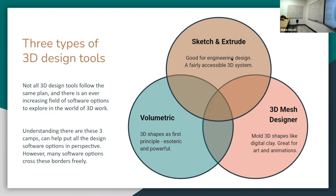Sketch and extrude is what SolidWorks and Fusion 360 and Onshape and lots of the professional tier ones use, because they all stem from the historical mode of an engineer with a drafting table. So it starts with a flat sketch, and then you extrude it into three dimensions. It was a natural extension when they designed AutoCAD to do designs of buildings and car engines and stuff that an engineer needed to draw by hand. It felt like a natural transition for an engineer.